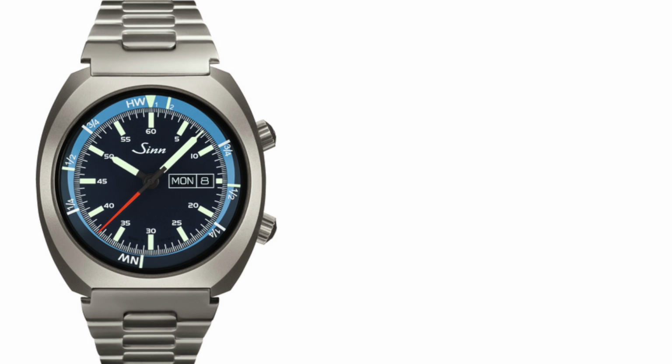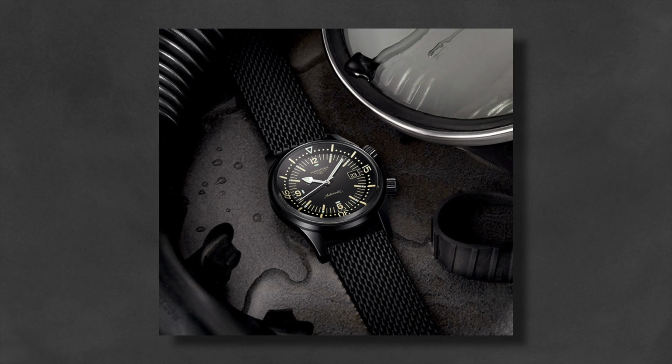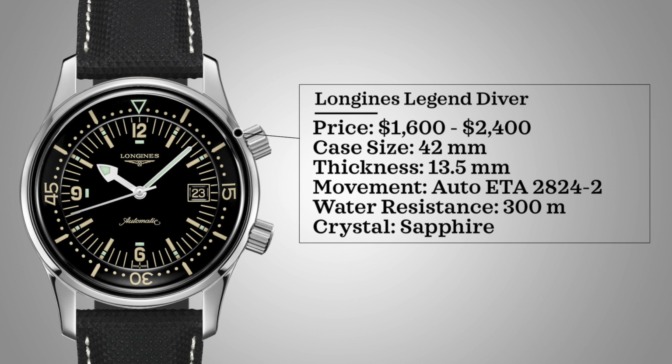And now next up on our list, we have what I promised, another Longines watch with the Legend Diver. And this watch I feel is a fan favorite of many, paying tribute to a lot of vintage divers from the brand. This watch comes in at a price of $1,600 to around $2,400. Case size is 42 millimeters. That particular variant does wear rather large.